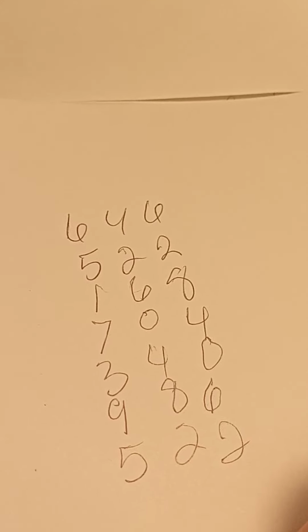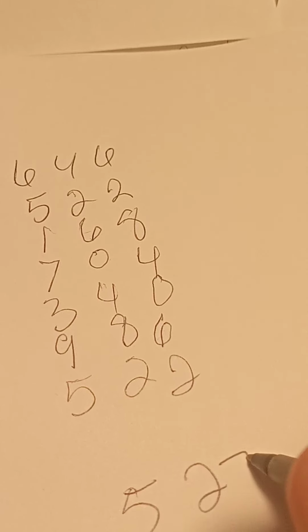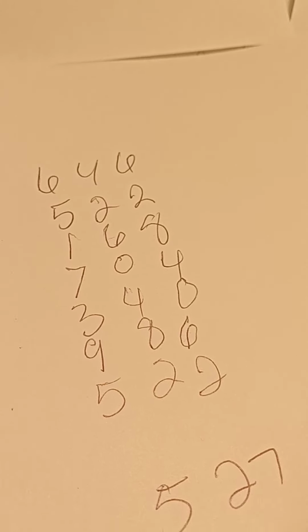I'd play 5-2-7 tomorrow, or 2-5-7. That'd be for midday. That's what I'd play for Georgia for midday.